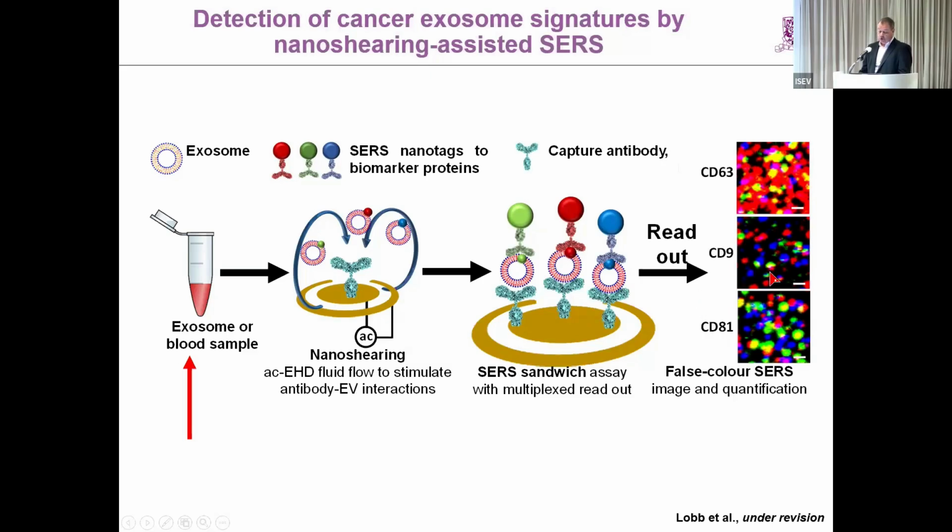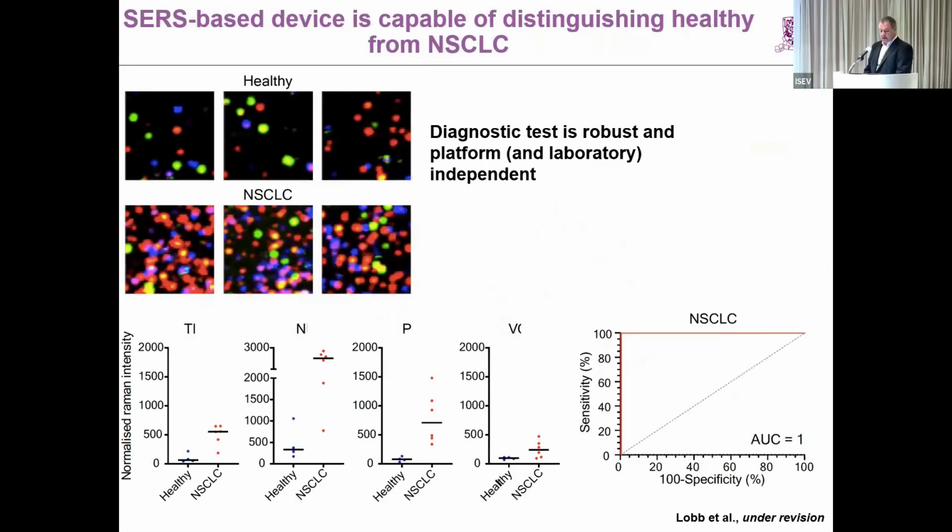And this is a false colored image. Each of these dots, if it's only red, green, or blue, is one of the markers, so only CD9 or only CD63. And if there are two colors overlaying, we actually have an EV which has both of the markers on top of them. So this is great because we can actually use blood instead of an EV isolation. There are some technical issues, but you can actually do it. And I show you only a tiny bit of the data here.